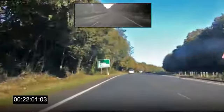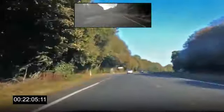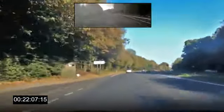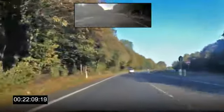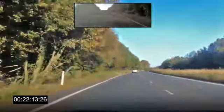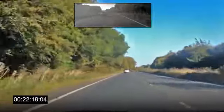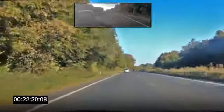Pass it. 1, 2. Well done. Okay, yeah. Yes, 2 seconds, isn't it? Yeah. Okay, good. Okay, so at this stage we can judge what speed he's doing. What speed is he doing? 63. Yeah, so he's a little bit slow, isn't he? So we could possibly overtake, but looking far ahead, what other signs can you see?